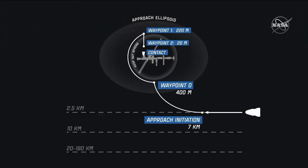After Waypoint Zero, Cargo Dragon will swing out in front of the International Space Station, maintaining its distance outside the keep out sphere to a point called Waypoint 1, which is just 220 meters directly in front of the docking axis of the Harmony module. If everything looks good at Waypoint 1, Dragon will continue through Waypoint 1 to inside the keep out sphere.